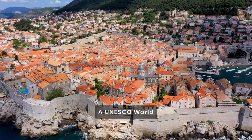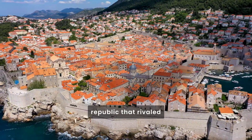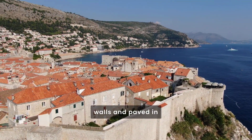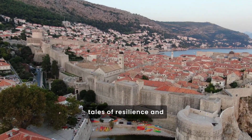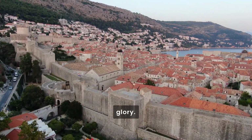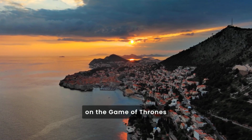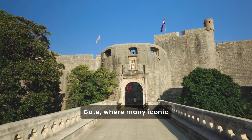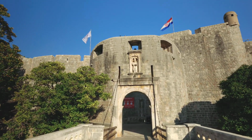A UNESCO World Heritage Site, Dubrovnik was a maritime republic that rivaled Venice. Its old town is wrapped in stone walls and paved in limestone, echoing tales of resilience and glory. Step into the fantasy on the Game of Thrones tour, and start your journey at Pile Gate, where many iconic entrances to King's Landing were filmed.